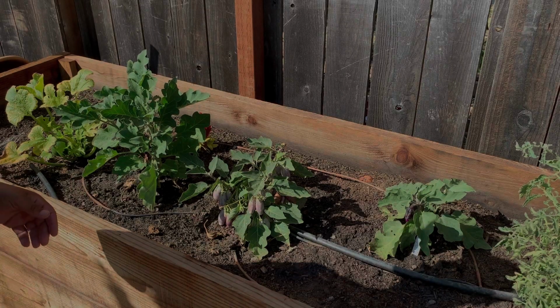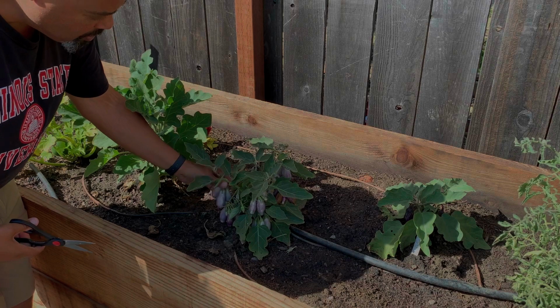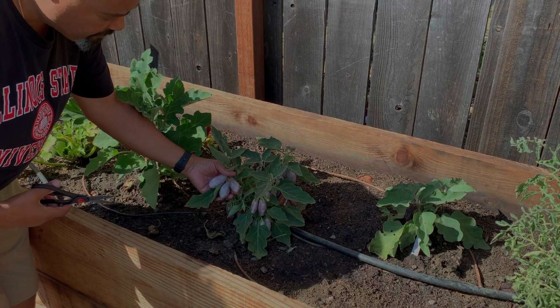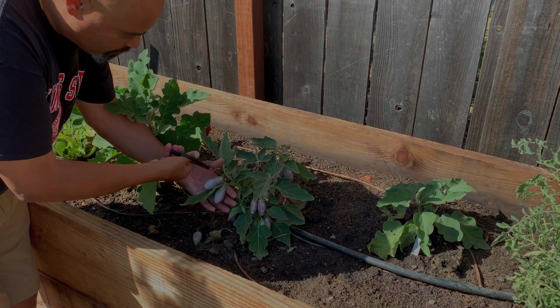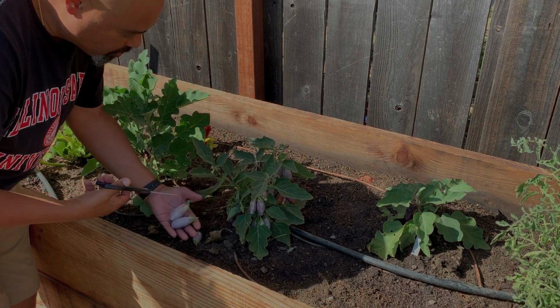So now this is the fairy tale eggplant. Now try not to cast too big of a shadow. I think I've shown you the larger fairy tale. This is where it really gets its name. It's almost like a little Disney fairy tale character, huh? Very small, beautiful little eggplant. Can't wait to get inside to work with these.